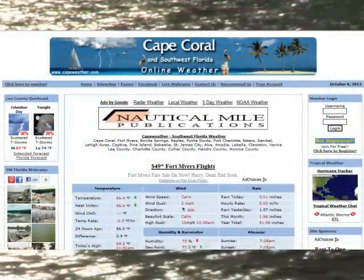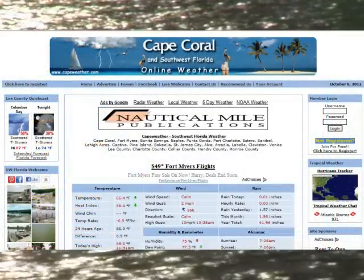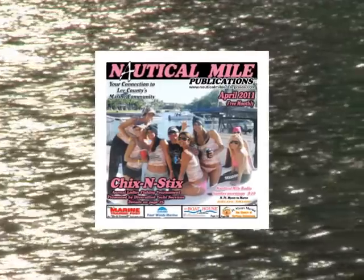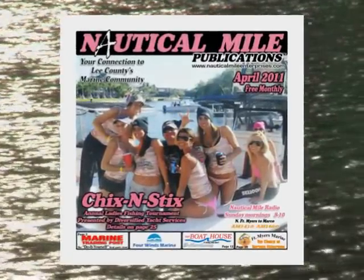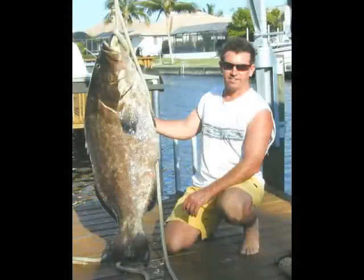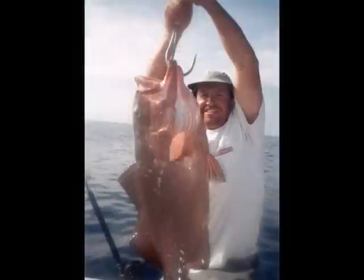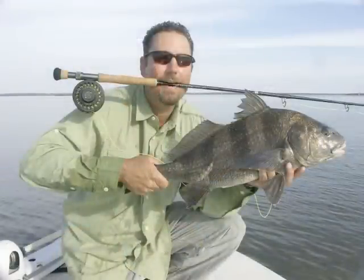Lee County also has a detailed local weather website that gets several million page views per year, CapeWeather.com. If there's anything you can't find, contact the Nautical Mile magazine or your local Seto office and they'll help you out. Lee County has about 20 full-service bait and tackle shops. Bait shops are still the place to gather information on new products, tell a few lies, and to find out where the fish are. There's a map on our LeeCountyBoater.com website, but let's personally introduce you to a few of them right now.